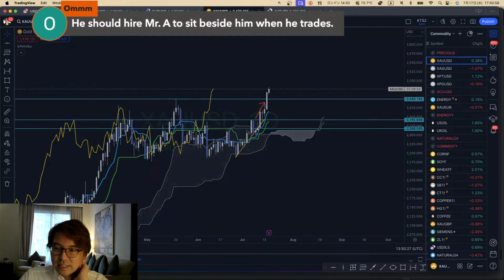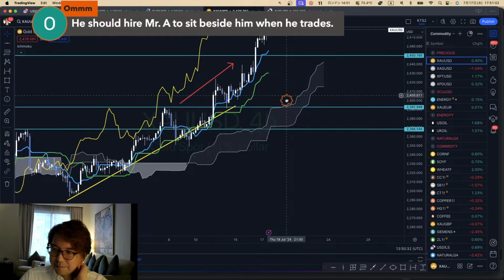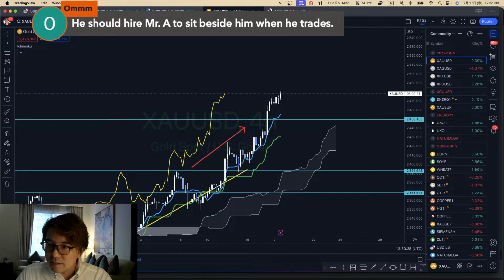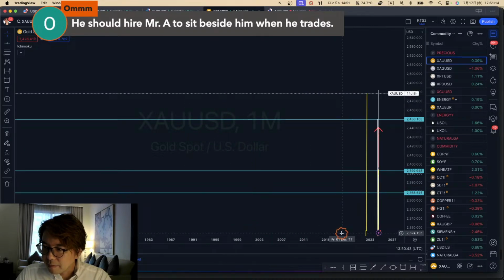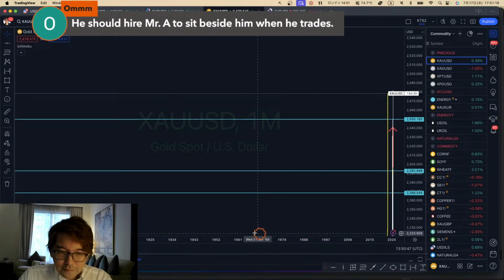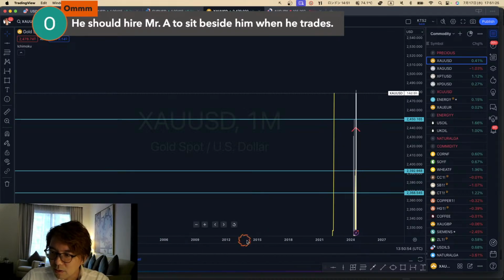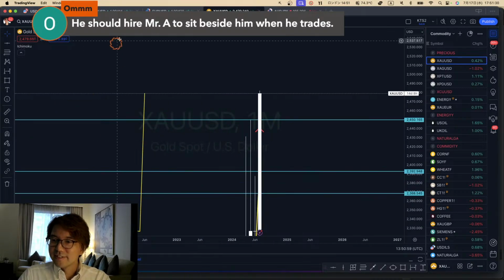So in this case, just like Euro USD, we can follow the 4-hour bullish trend. Next target, this is all-time high, I think. Let me check the monthly time frames, zoom out all the way, and yeah, this is the all-time high. TradingView started back in 18th. But anyways, gold is now at an all-time high from the history.